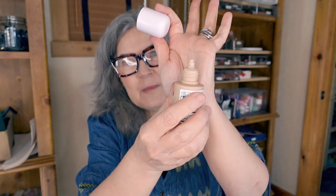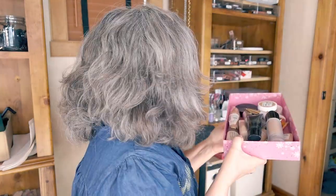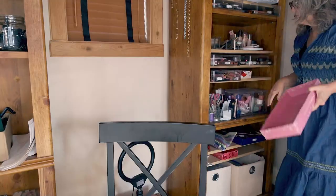It has like this top, like the Mac face and body. Ooh, I'm on the fence on this. I'm supposed to be, okay, no, get rid of it. I only have one face. Here are my foundations that I'm keeping. Ooh, it seems like so many. This is not minimalist to me when I look at it, but still good. All right, that feels good.